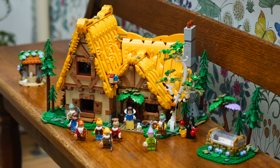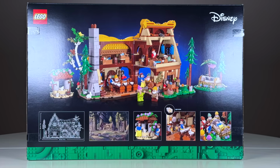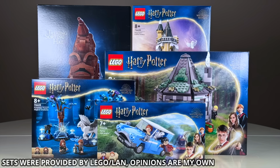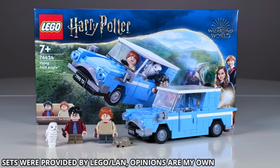But I don't want to give you my full opinion now, as actually LEGO sent me this set to review, which will be coming next week. And I was lucky enough to get sets from Animal Crossing, Spidey and His Amazing Friends, and Harry Potter. And since I'm allowed to review these Harry Potter sets this week, here's your full breakdown.